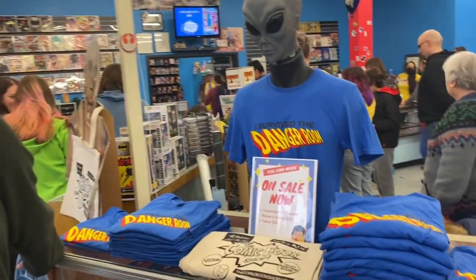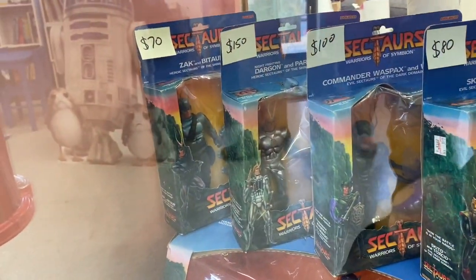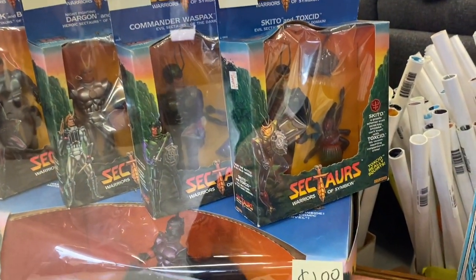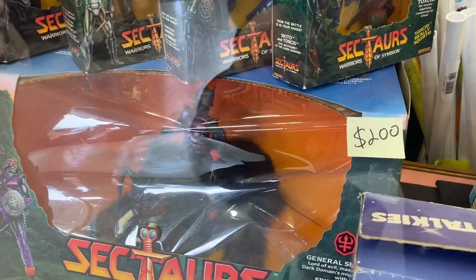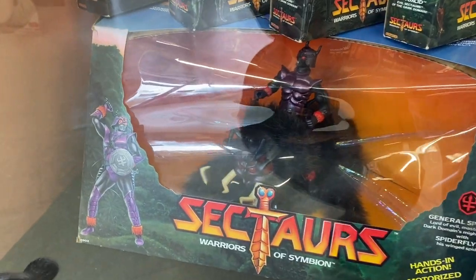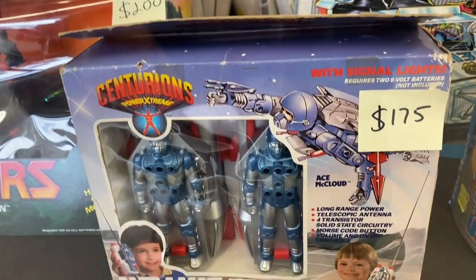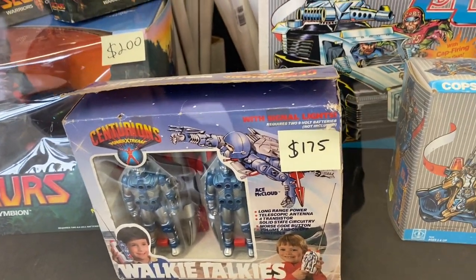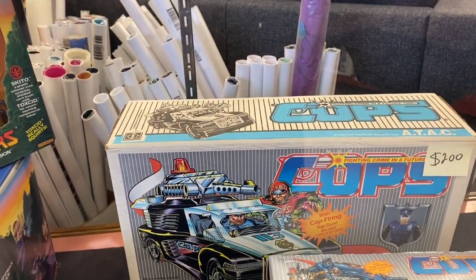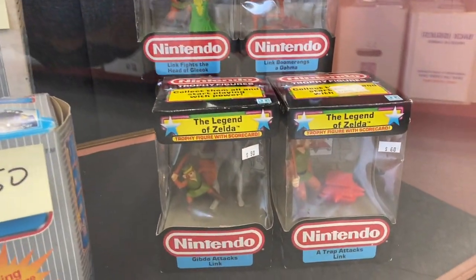Here we go. So the first thing you see when you walk in, some boxed Sector stuff. They're all in pretty good shape, considering the age and boxes and everything. I always liked that figure right there. Always thought that was an awesome figure. We got some Centurions, Centurion walkie-talkies, to be specific. Cops. Boxed cop stuff. Cop cycle. And then some Legend of Zelda Nintendo figures.